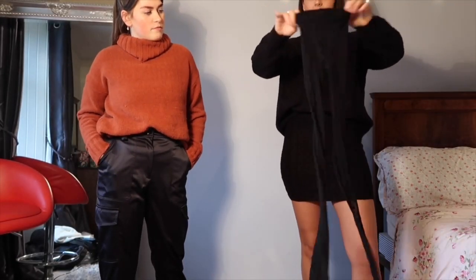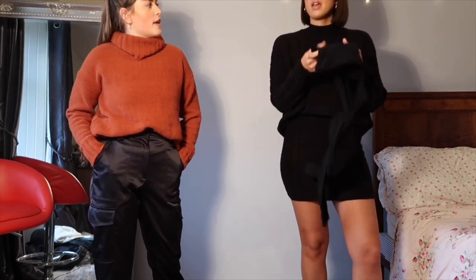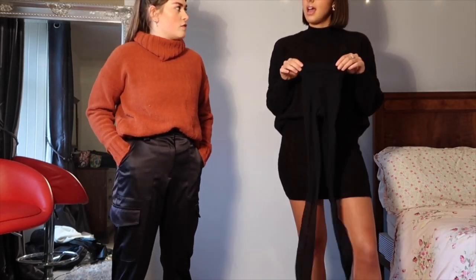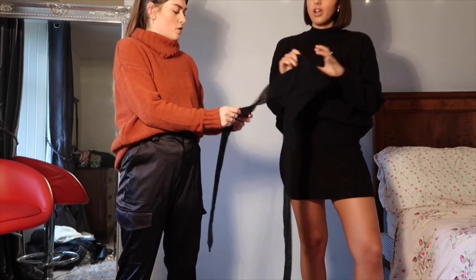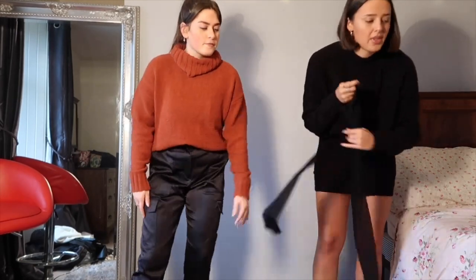And these tights were in Primark, the spotty ones. I think they do other ones, but they weren't in. Yeah, they do loads of other ones. My sister used to wear them to school. Or you could just wear normal tights. Up to you. They're cute. I like these, and these were only £3.50.